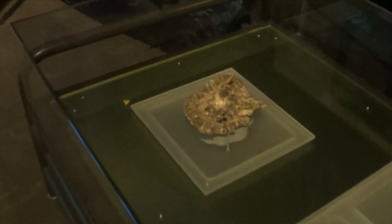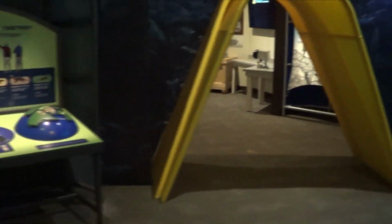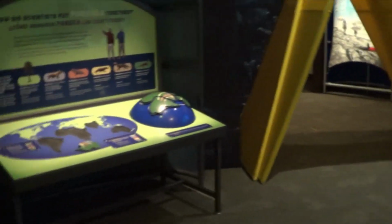But yeah, these are fossils. As you can see, these are actually fossils of amphibians. Interestingly enough, from very early on the timeline of life in Antarctica. You can see kind of what the globe looked like then, and that's an arch that you walk through.